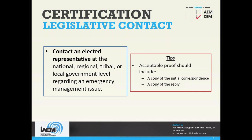So when we are talking about tips to make sure that you've covered it, an acceptable proof should include a copy of the initial correspondence, what you sent. So you want to prove that you sent something, and then a copy of the reply. And it really is nice if your reply is more than an automatic reply received, if it actually says something. I always try to make sure that when I send something to an elected official, it is something they've actually had in the paper recently, and they've always made a comment back, especially if it's close to election time. It has worked in the past. I'm not saying it'll work in the future, but usually they're more apt to actually make a comment back to you if it's close to election time. So that's a good time to send something. And it's an easy way to get a contribution marked off.